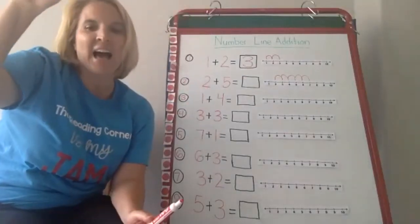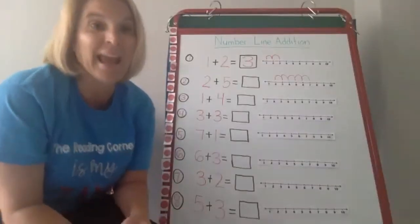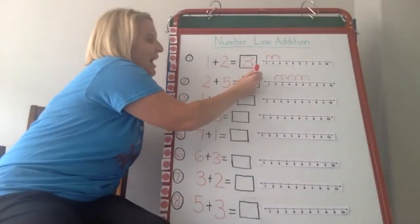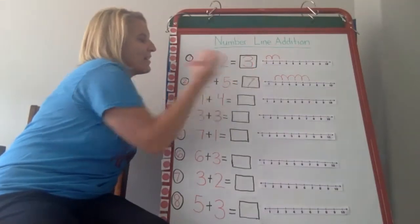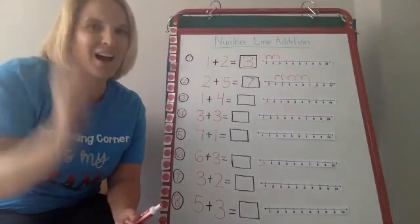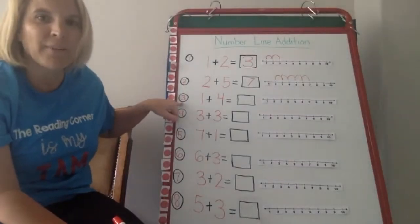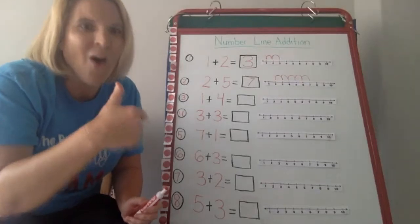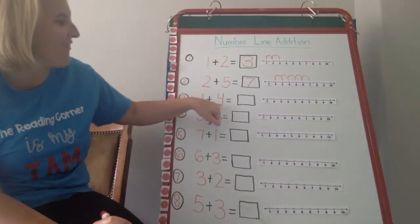Across the sky and down from heaven, that's the way we make a seven. Let's do it. Ready? Across the sky and down from heaven, that's the way we make a seven. Good job. Kiss your hands. Awesome. Okay, now we're going to go on to number three. Is everybody ready? Thumbs up if you're ready for number three. Thumbs up. Good job. Okay, so we have one plus four equals.